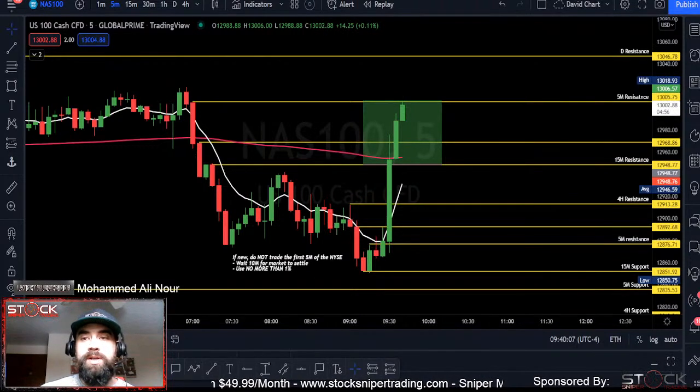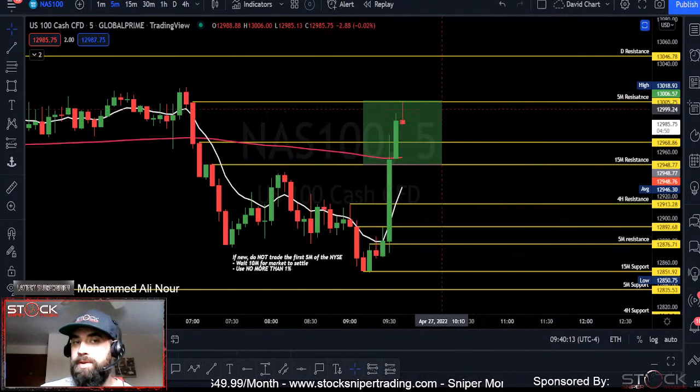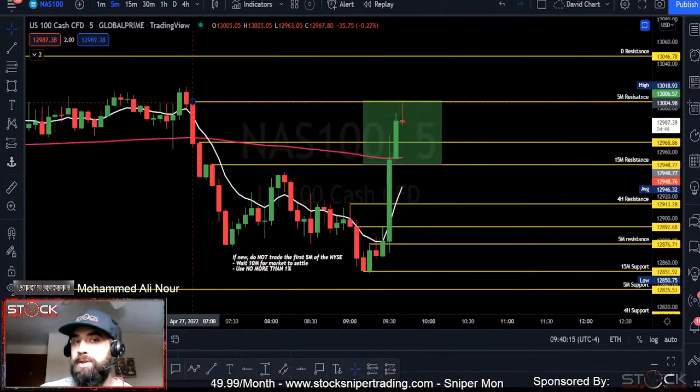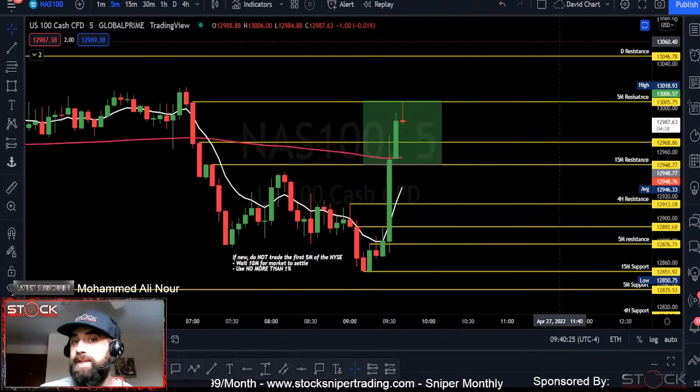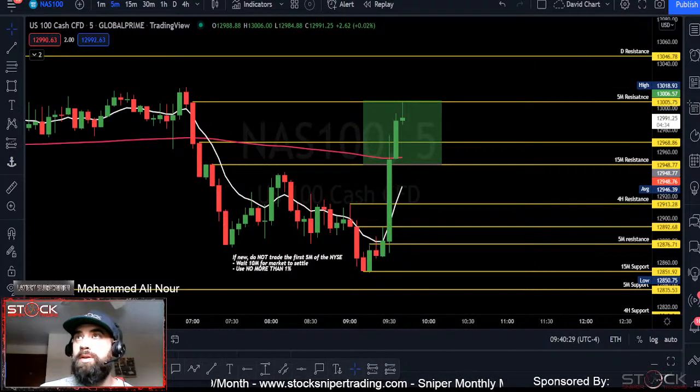All right, so if we break here, guys, this is looking like getting a retracement now. See how the previous structure, same general area, 13,004? This is where we had the massive sell-off before at 7 o'clock. If we break here, guys, this thing is going to the daily. But we're at a critical area right now. Very critical area.